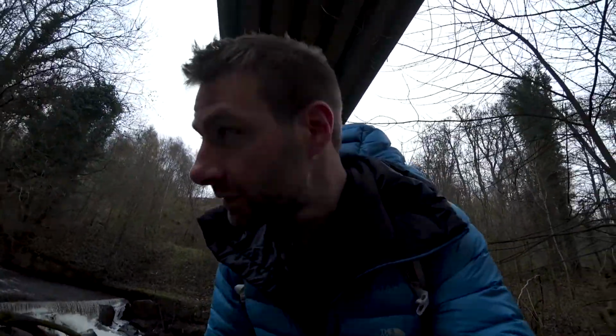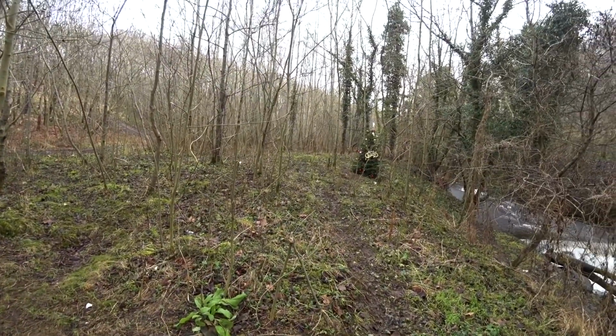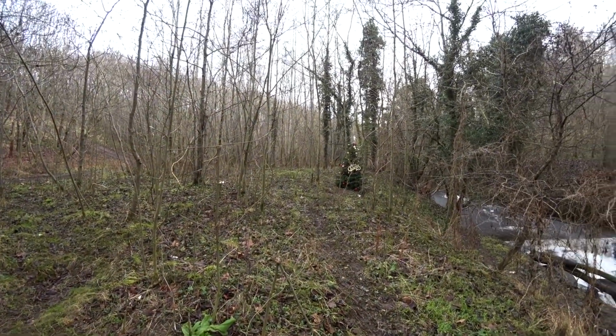There is, however, a Christmas tree. Tinsel, baubles, Christmas star, Merry Christmas and everything. Wasn't expecting that. Location 1 of 3. Rubbish. No good whatsoever. So we've made it to the viaduct.